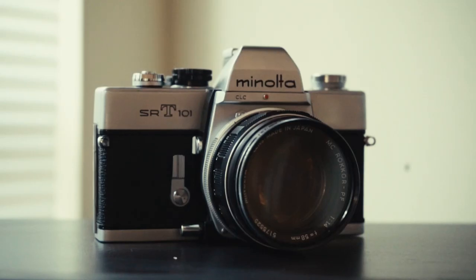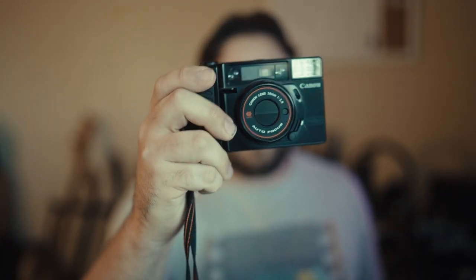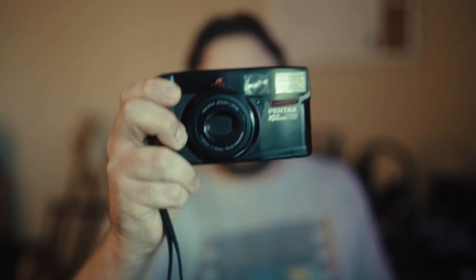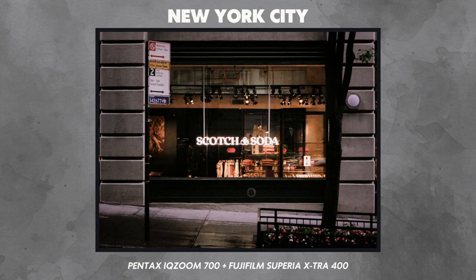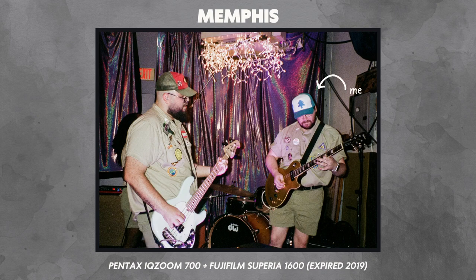The second camera that I got, and the first one that I bought myself, was this little Canon SureShot. I love this camera to death, quite literally, because it died like 2 months after I bought it. I was getting discouraged by the results of my all-manual endeavors with the Minolta SRT-101, and I wanted something that would be easy to use and to take with me while I was traveling. After the SureShot died on me, I ended up buying myself the Pentax IQ Zoom 700, and it's still probably the camera that I've used the most in my 3 years of shooting film, purely just because of how convenient and easy it is to shoot with.